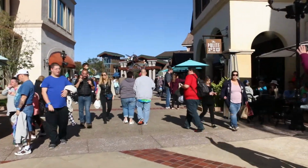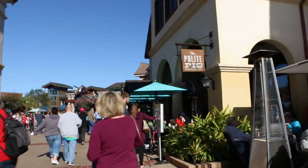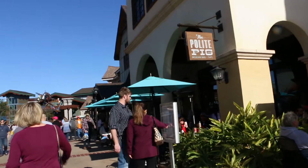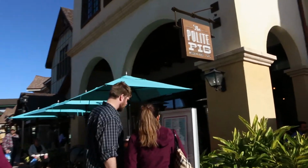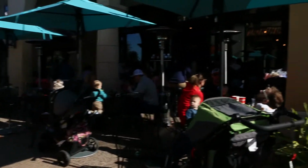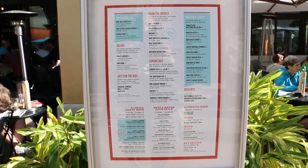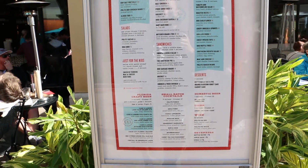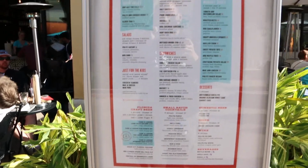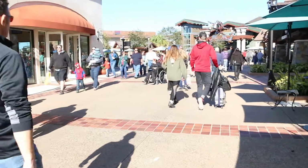So, yeah, just go to talking about Disney Springs itself. There'll be a review of the Romovu at some point. Here is the Polite Pig, something that I would like to maybe try sometime. There's a quick look at the menu for it. I'm actually pretty hungry today, so I might end up going somewhere for food. Not sure where yet.